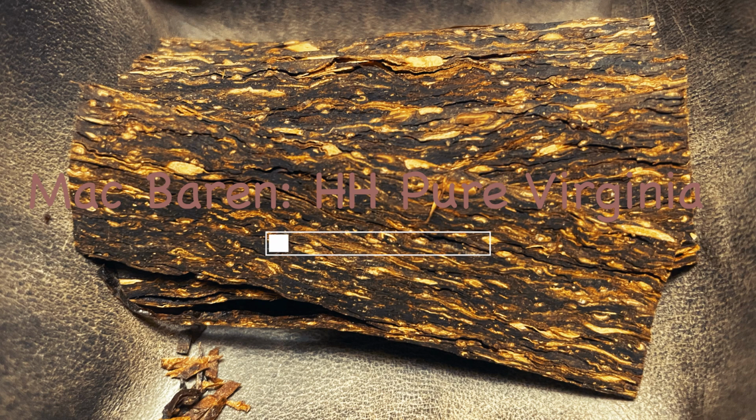A blend composed of both air-dried and flue-cured Virginia tobaccos. HH Pure Virginia is 100% Virginia tobaccos from North America and Africa. Both continents have a high reputation for growing the finest Virginia tobaccos in the world.